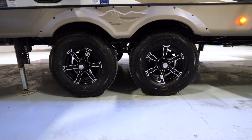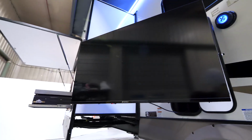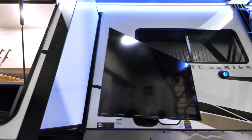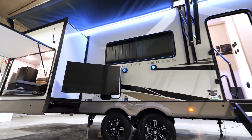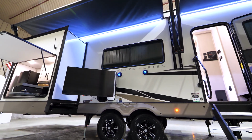Now, I mentioned this Heritage Glen 35 RE has a twist. Here's one of the first twists we have for you. We have a 50-inch TV on a slide-out mechanism, so it is truly an entertainment coach. You don't have to bring a TV in and out. It comes included on a slide mechanism. Pull it out when you need it, put it away when you no longer need the TV.